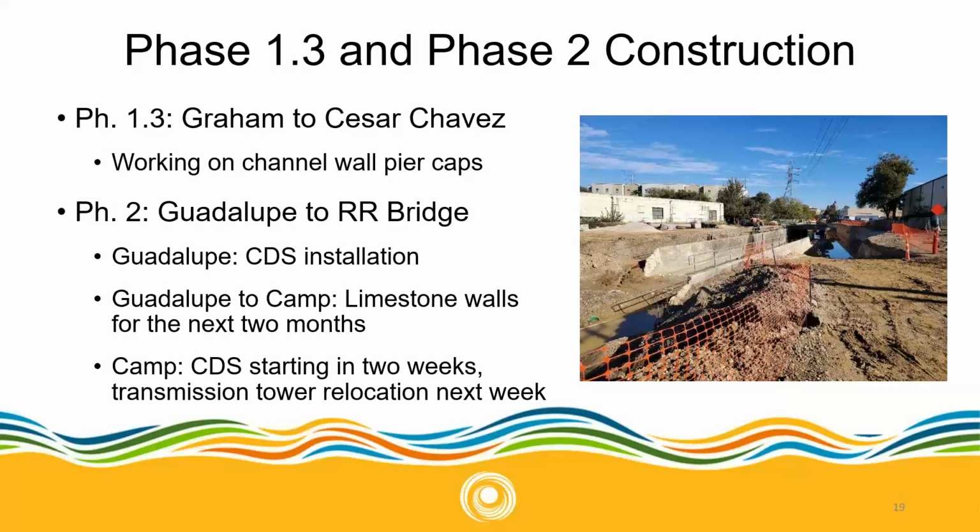Moving on to phase 1.3 and phase 2. A lot of great progress being made in these two phases. Phase 1.3, particularly from Graham Street to Cesar Chavez, they're working on the channel pier caps. They've done all the drill shafts for the retaining walls, for the channel walls, and now they're working on some of those final pieces. In phase 2, a lot of work going on in Guadalupe.